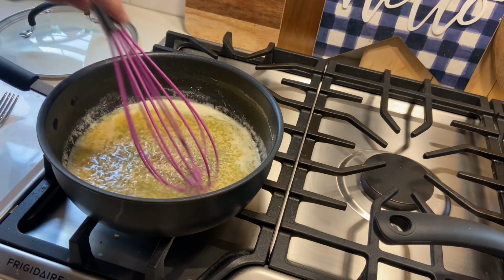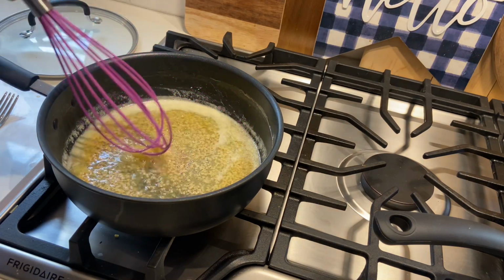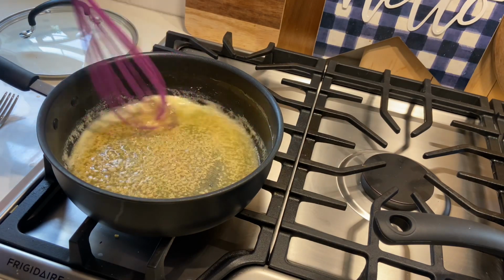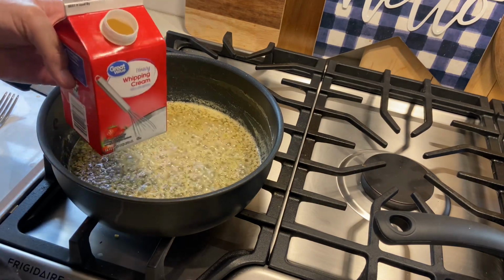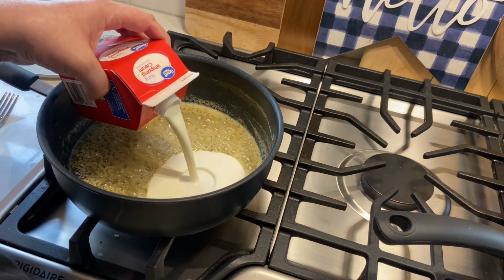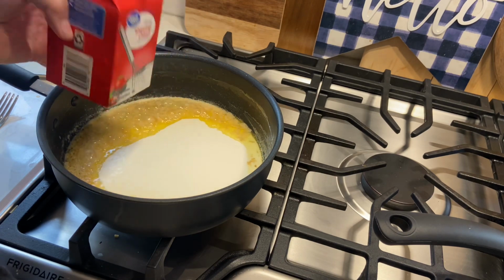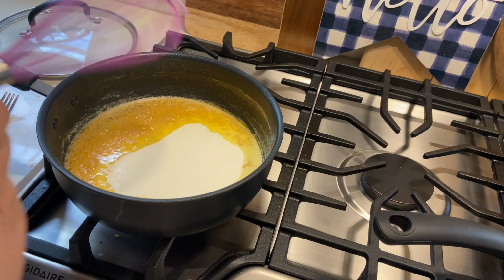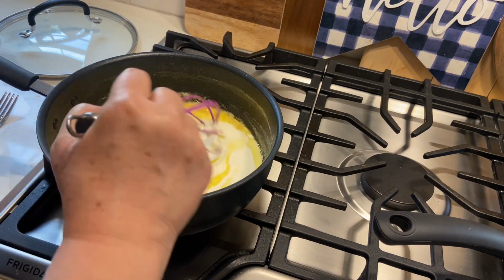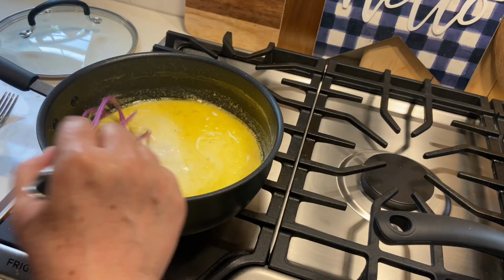All right, now I'm gonna let this cook for just a few more seconds, just until the garlic is fragrant. All right, now I'm gonna add my heavy whipping cream. And honestly, I've never made an Alfredo before. I usually just, like I said, pop open a jar of it. So I'm kind of just going on a wing and a prayer tonight.